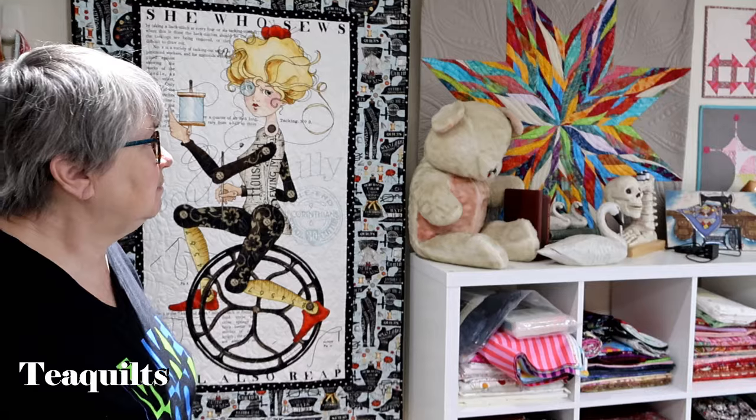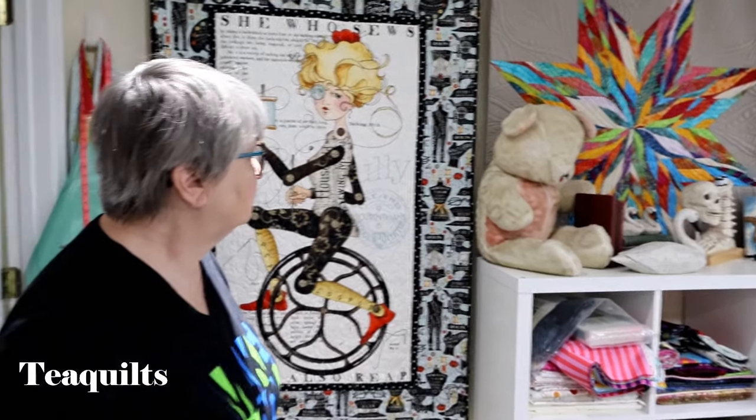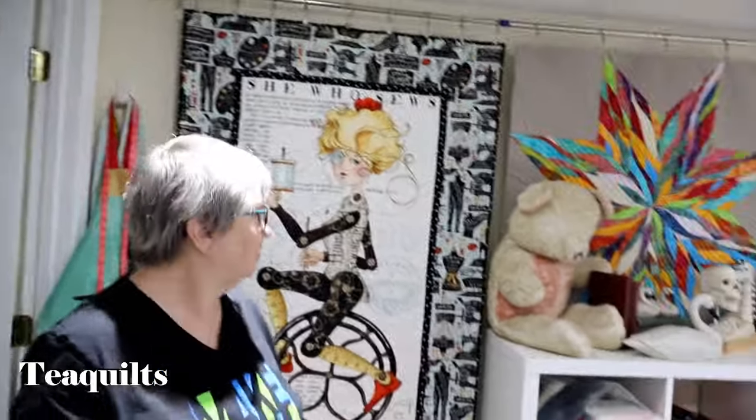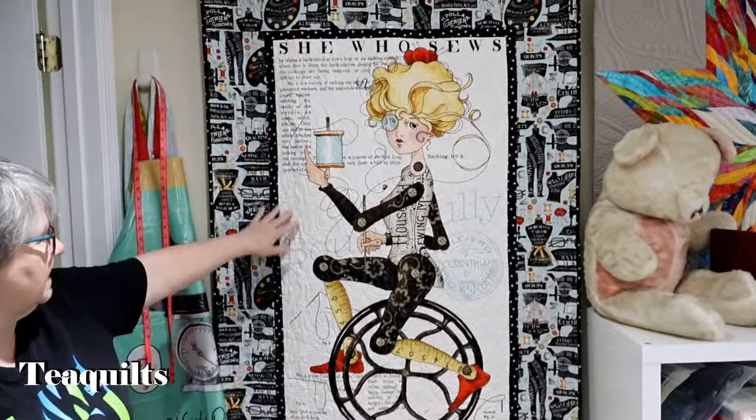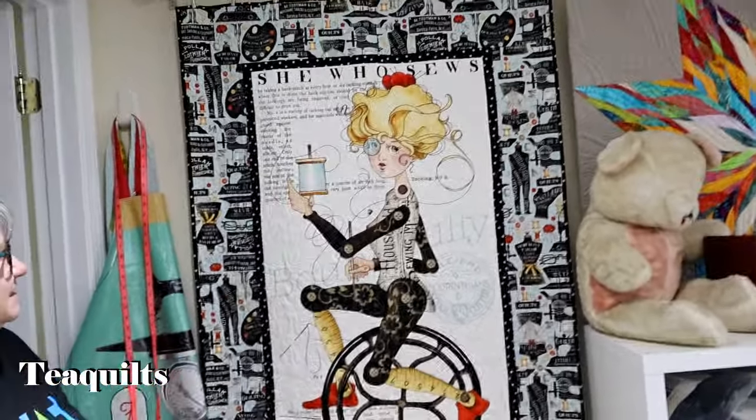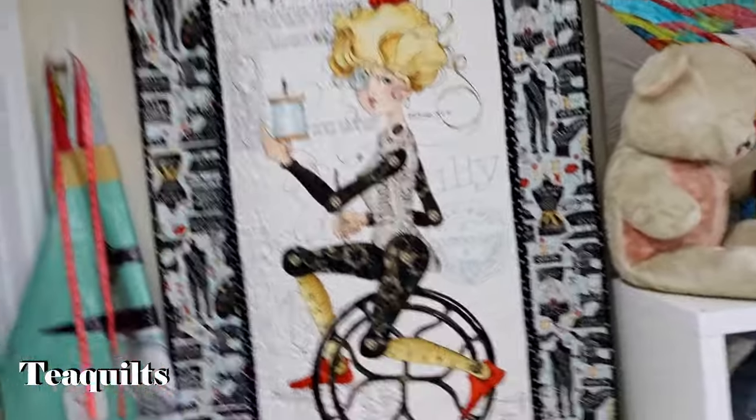Because there's a lot more to batting than people realize. She Who Sews is pretty cool, too. A customer brought me this panel, and I quilted it with the exact same pantograph, and I liked it so much, and I like Janet Wecker Fresh.